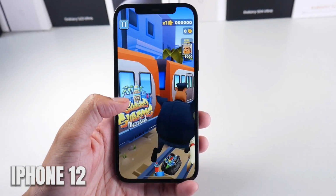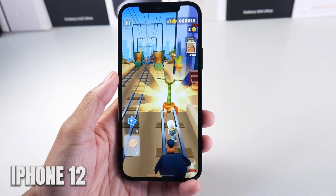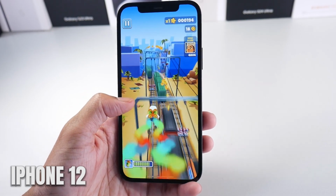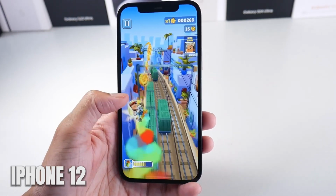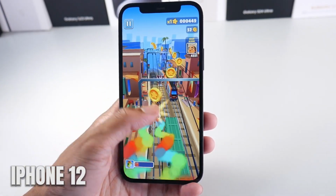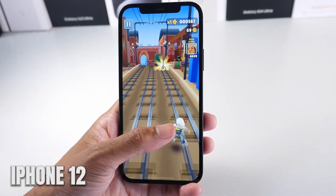It does have the kind of old school notch up top, but besides that, it's a perfectly fine display. I really don't have any issues with it. I think most people who prefer iPhones, the 60 hertz probably isn't going to bother you. They still have 60 hertz on the iPhone 16, unfortunately, but overall I think the display is very nice.